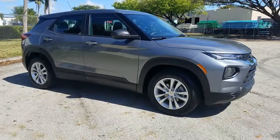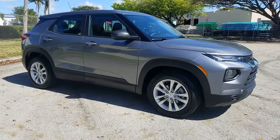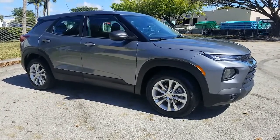Okay, well, that's going to conclude our video for this 2021 with 8,000 miles on it. Really in beautiful condition inside and out. Really amazing shape.